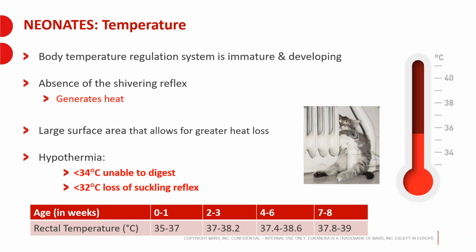If neonates become hypothermic, we know that if their body temperature is less than 34 degrees, they're unable to digest milk, which in turn will result in low blood sugar or hypoglycemia. If their body temperature drops below 32 degrees, they then lose their suckling reflex completely. The values at the bottom here demonstrate that as they continue to develop, their average body temperature increases with age.